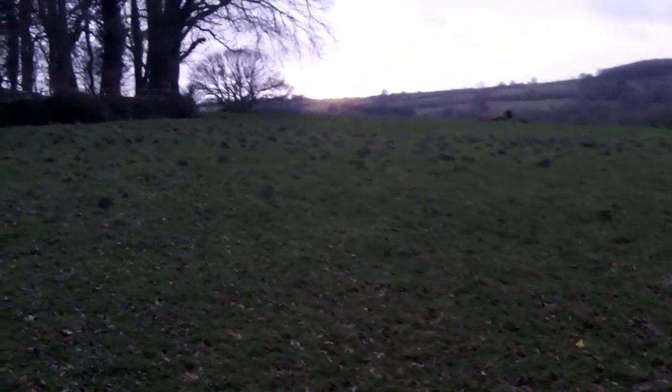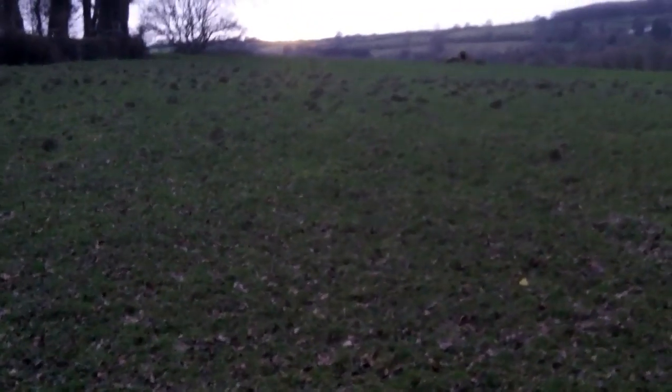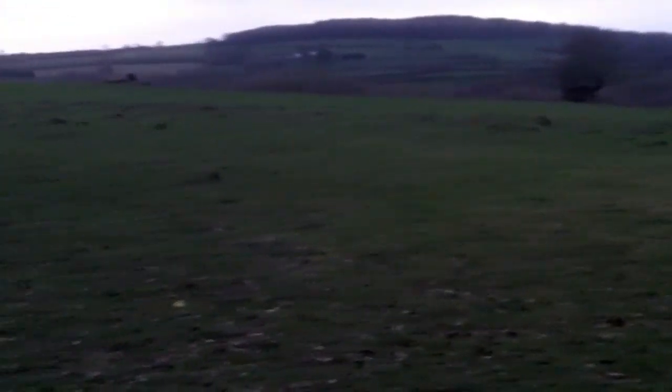Right, it's starting to get quite dark now. It's coming to the end of the day. You can see the sun setting in the distance there. I'm going to head off back across that way and then back to the car. It's been an interesting day. Got a few finds, a few interesting parts, and the best thing for me was to find that hammered, my very first one. So I'm happy with that.